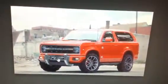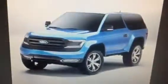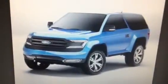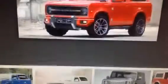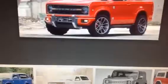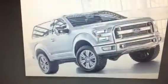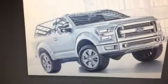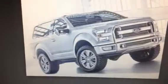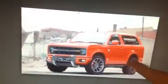I'm not saying that all the other images that people have been spouting, like this one and this one, are incorrect. I'm only saying that this is the most accurate image out there. I mean, Ford could go this direction. They could. But I doubt they would go this direction, though, because, as far as I know, this is just a photoshopped image. So is this one.